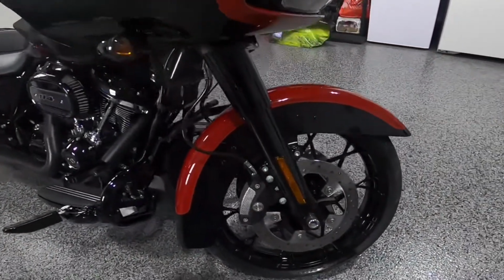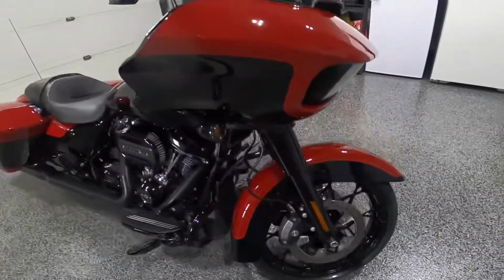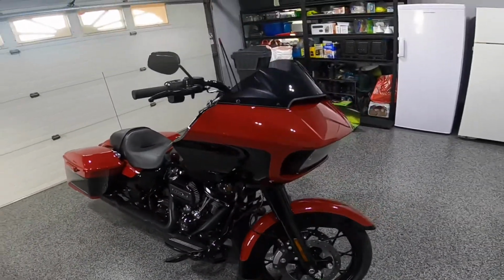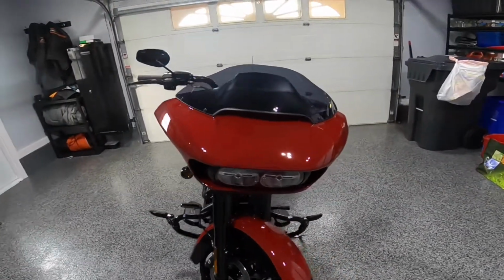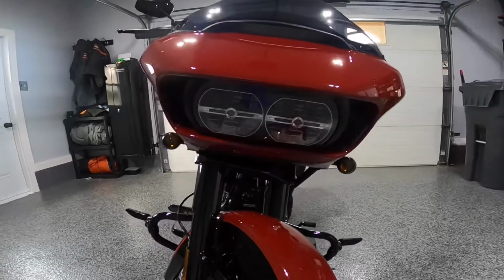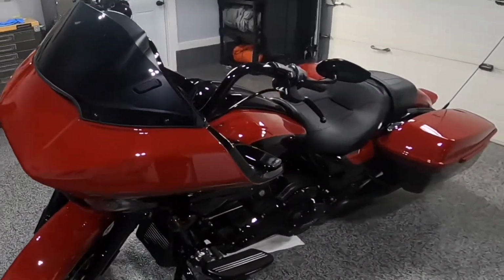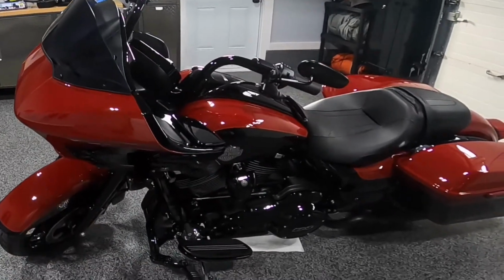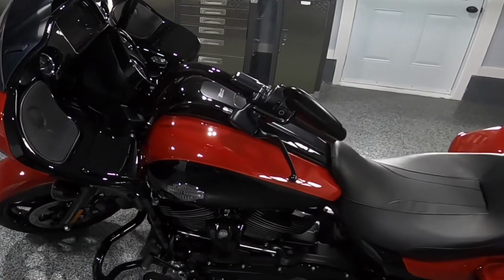This bike has the Prodigy wheels, which I really like, to stand right out, kind of like a spoked wheel. The classic Road Glide shark nose fairing, the double headlights, Daymaker headlights. Again, not for everybody. Some people don't like that look. They find it too bulky, but some people really love it. I happen to be one of those people.